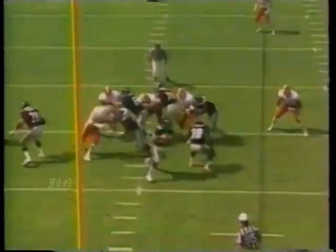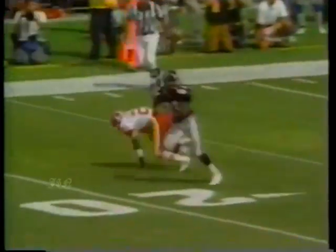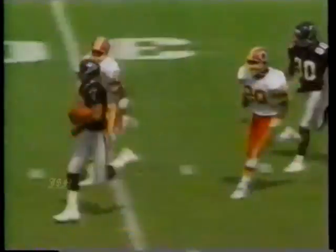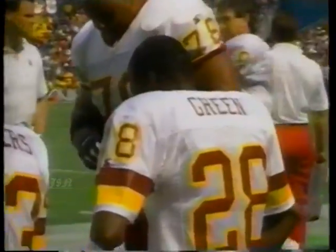Left guard Houston Hoover is going to pop Kurt Gouveia, knock him outside, give Miller enough time to throw the ball, but look at the athleticism of Darrell Green. Even getting beat, he falls down at the line of scrimmage, and the fastest guy in the NFL falls just short of catching the second fastest guy in the NFL.